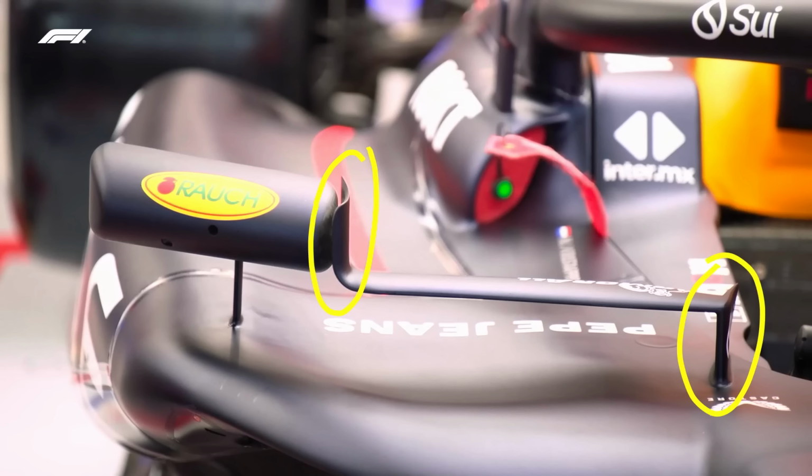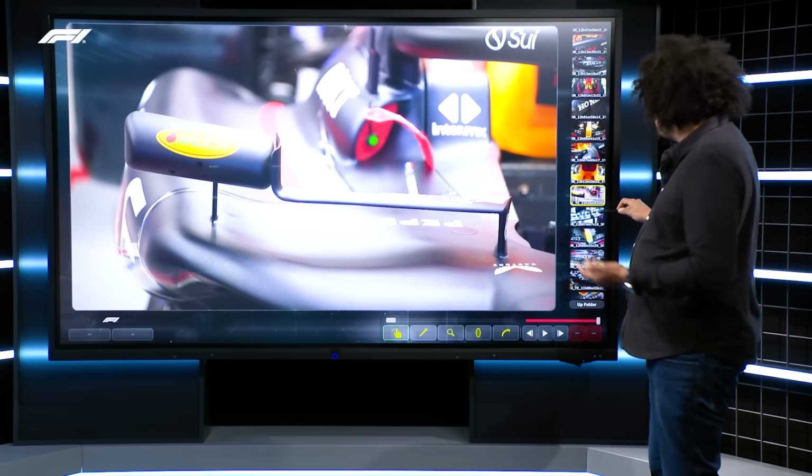Interesting to see here as well, you can see the angle of that support. You can see it's playing an aerodynamic role quite clearly. But the development of the car didn't stop there.